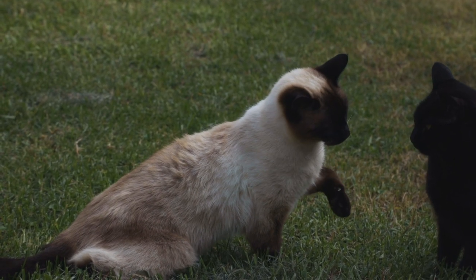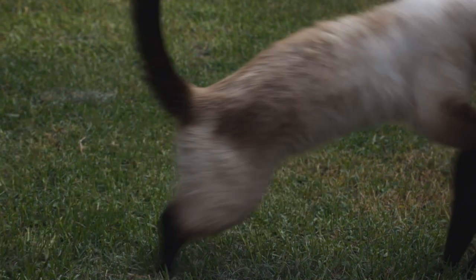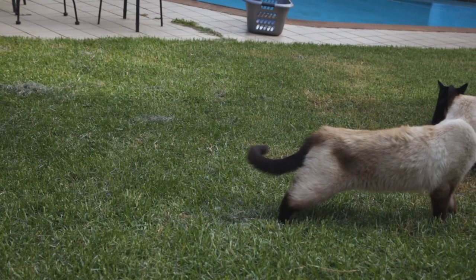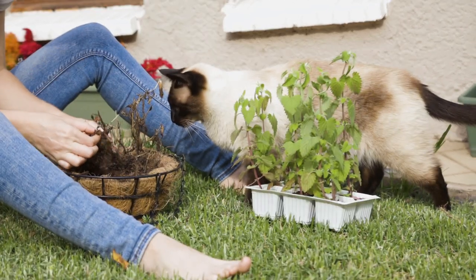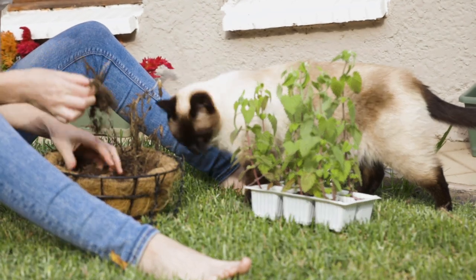But basically, all you can do is treat the symptoms. So if it's quite severe, it can obviously cause nausea, it can cause problems with sight, so you might need to keep your cat indoors to make sure that they can't run into trouble because they don't see very well.